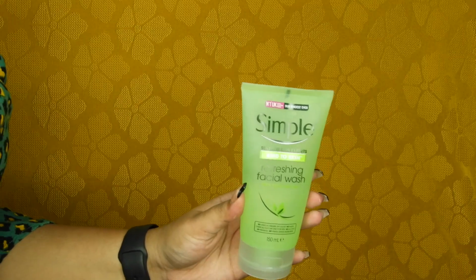The first thing I do, obviously, is wash my face after removing my makeup. This is my second tube, the Simple Refreshing Facial Wash. This is how it looks. I love this facial wash. It's super gentle on the skin. If you have sensitive skin, this will be your best friend, trust me. This is my second tube, and I'm using it for the first time today. I have totally finished my first tube. So let's wet our face and use this. I'm going to take a good amount. First of all, it's gel based. I really like gel based face washes.